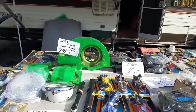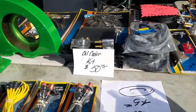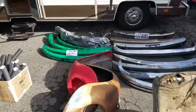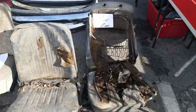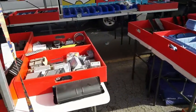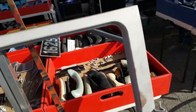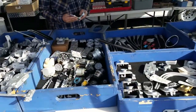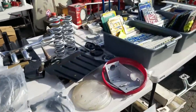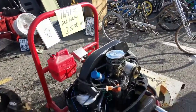Oh, look at that. New V-dub bumpers. Look at all these parts. What? Now I gotta get a bug. Holy smokes. My interior's gonna be more of a little bit green, all new, the color of the car, man.